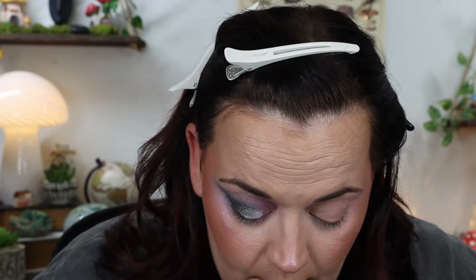Then we're going to go in with some setting spray. I'm just going to use this one from Makeup Forever. But I want to dip into this shade, the shade we use for highlight. It's really going to tie the cheeks and everything together. So we're going to do that on the E01. Give it a little spritz. The shade is more of a translucent type of shade. Really pretty.